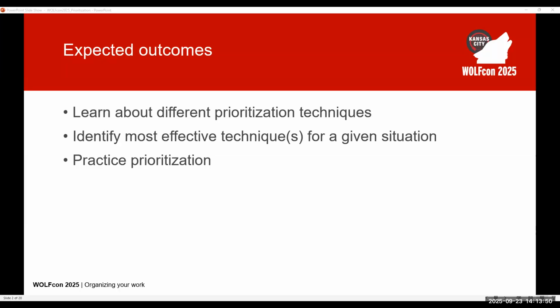And hopefully we'll at least give you some concepts and ways to work that will help you structure things more efficiently. There are a number of different techniques and ways of thinking that apply to various situations, so we also want to help you identify the most effective techniques for a given situation. And then for practicing prioritization, Christine and I are going to show you a couple of practical examples of what we did and hopefully field some examples on that. I don't know if we're going to have the opportunity to get into a real life prioritization exercise because there are a number of challenges with that, but we'll see what we can do.